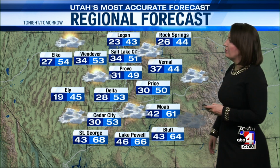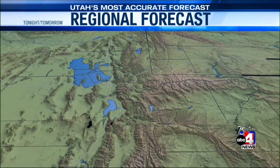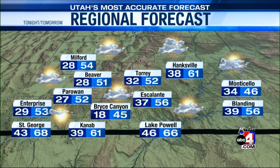50 in Price, 53 in Delta, same number in Cedar, and upper 60s in St. George. Running below average today and again into tomorrow. Find your city, mountain valleys in the 30s for tomorrow, with Park City in the upper 30s. This colder air coming in does have a benefit. We've got accelerated runoff, but that colder air in the high country hopefully will slow this runoff, and that will ease some of our flooding concerns as we get through the next day or so.